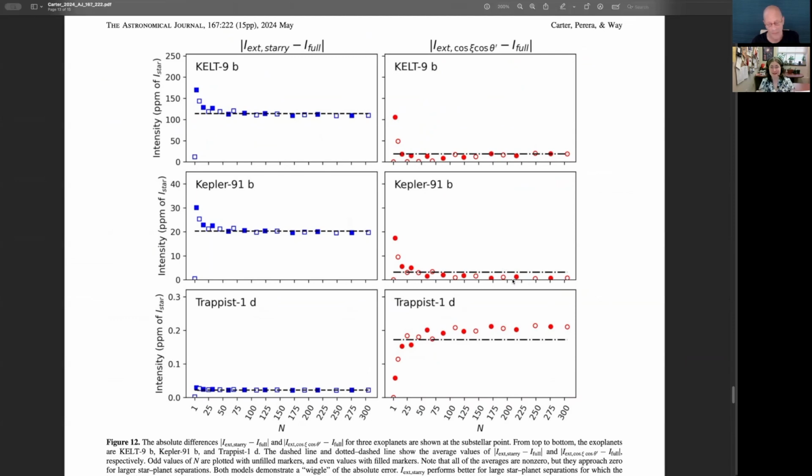The method used in this paper with equation 11 is closer to 0 than the starry one, but that is not true for TRAPPIST-1d. All right.